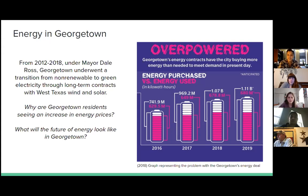Yeah, for sure. So since you have seen that process, I'm asking you to predict the future, but do you know what the future of energy could look like in Georgetown? Do you see any pushes in the student body towards anything?